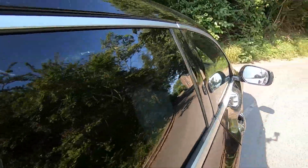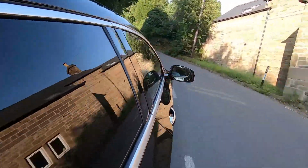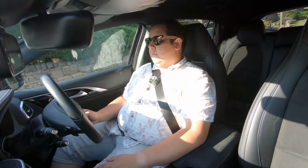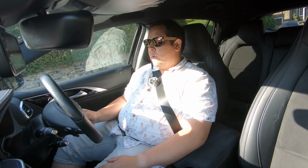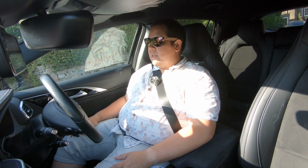Generally, it's not that bad to drive. This car is actually based on the third generation Mercedes A-Class chassis, which some people would say was never one of the A-Class's strong points, but it seems to work okay in this car.